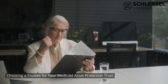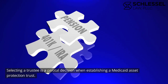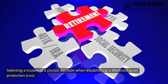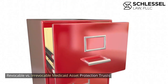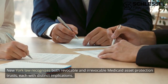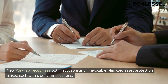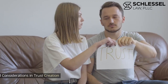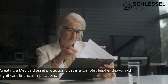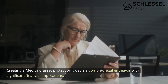Choosing a trustee for your Medicaid Asset Protection Trust. Selecting a trustee is a pivotal decision when establishing a Medicaid Asset Protection Trust. Revocable versus irrevocable Medicaid asset protection trusts. New York law recognizes both revocable and irrevocable Medicaid asset protection trusts, each with distinct implications. Legal and financial considerations in trust creation. Creating a Medicaid asset protection trust is a complex legal endeavor with significant financial implications.